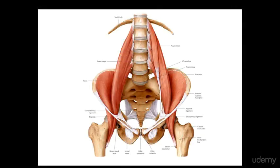You're about to learn some very effective techniques to release your hip flexors. But first, let me share a few symptoms that the hip flexor can produce.